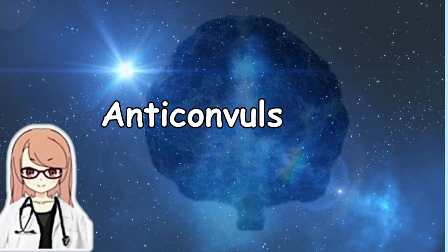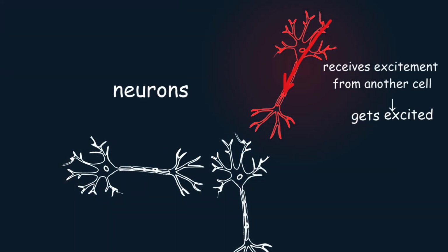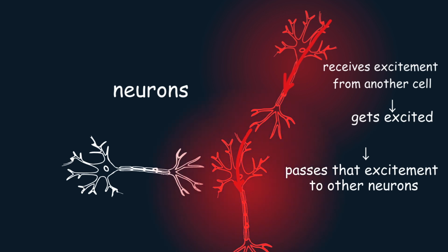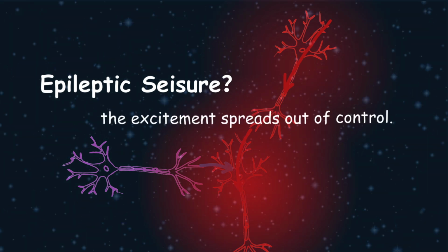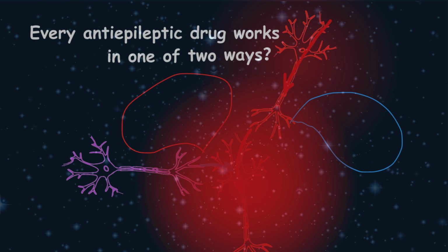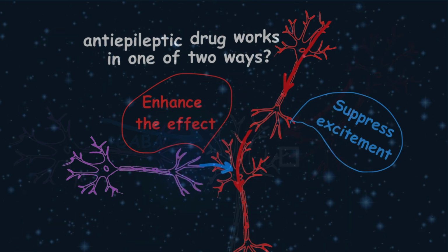Today, let's take a look at how antiepileptic medications work in the brain. Neurons become excited when they receive signals from other neurons. They then pass that signal to the next cell. But the brain doesn't just spread excitement, it also has systems to slow things down when the activity becomes too strong. In a seizure, that braking system doesn't work well enough, and the excitement spreads out of control. Every antiepileptic drug works in one of two ways: reducing brain excitement or enhancing GABA's inhibitory effects. Let's look a bit closer.